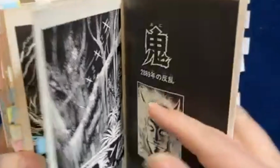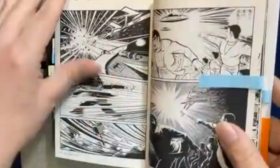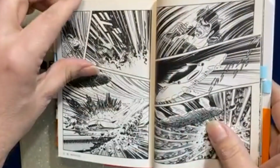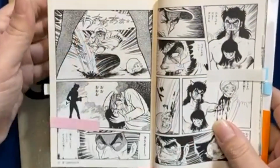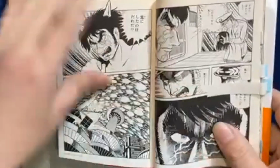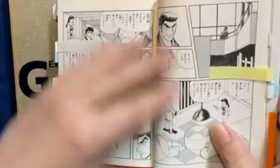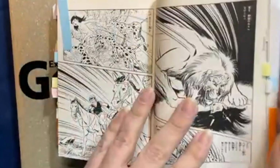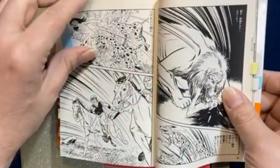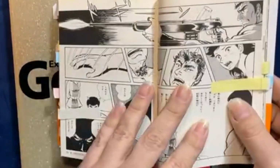the 2889 Revolution. Okay, so basically, in this futuristic world in the 29th century, devils are attacking the humans, and you're like, those bad devils. But then you get the backstory of why the devils are attacking humans. It's because devils are treated as second and even third class citizens. They're entertainment, fighting to the death. They're slaves. They're just treated horribly. They're hunted, whatever. They were created to be the playthings of mankind, right?